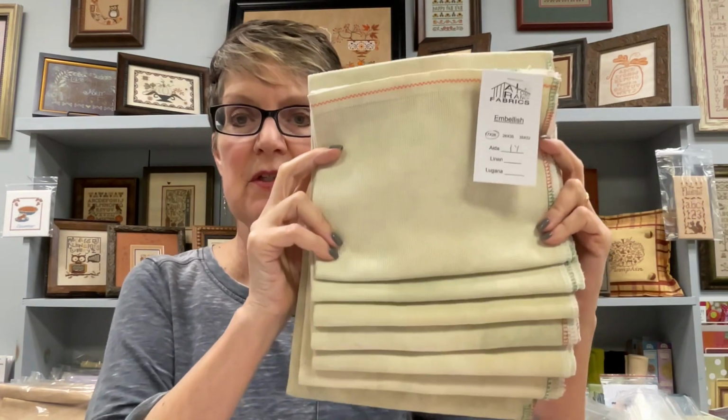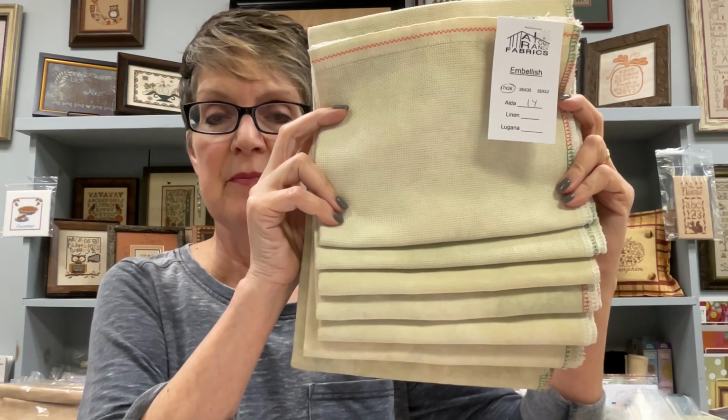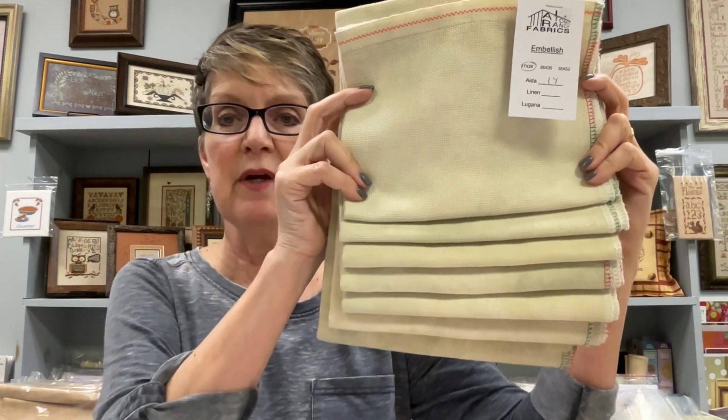But I have left 14, 16, 28, and 32 Lugana, and 32, 36, and 40 in linen, if you're interested, because I order extra, not just for the people who signed up for the automatic. If you're thinking about doing it next year, it's going to be a mix of neutrals and colors. And I do have the picture, but I noticed that he hasn't put it on social media yet, and it's not on the retail website, so I'm not sure if we're supposed to show it or not. But anyway, they're all really pretty, and I'm going to participate again.